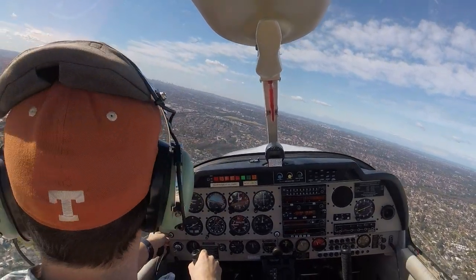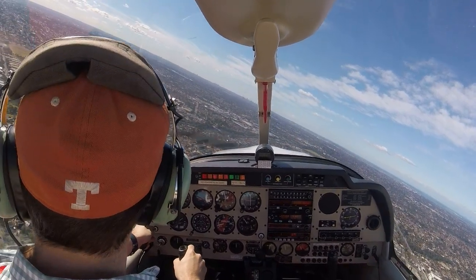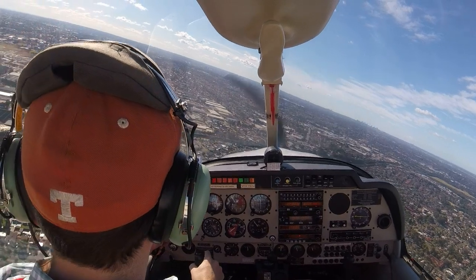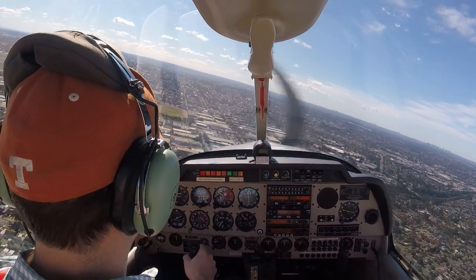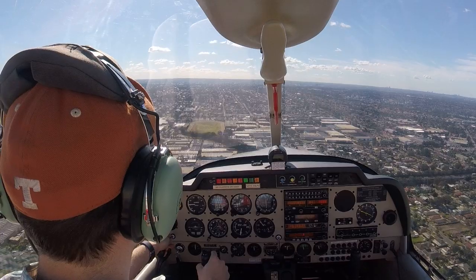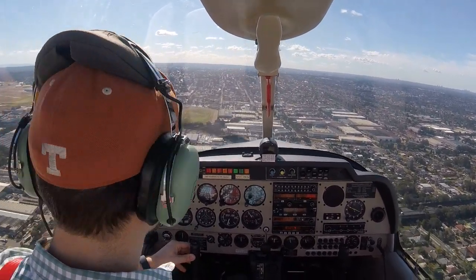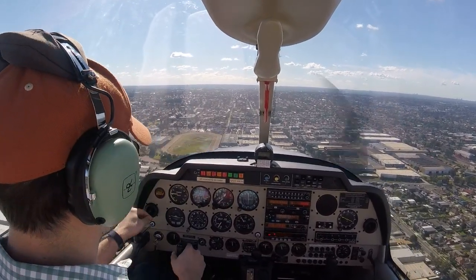1131, Foxtrot Uniform, turning downwind, full stop. Foxtrot Kilo Uniform, follow the Robin that's turning base. Traffic insight, Foxtrot Kilo Uniform. Foxbat 8796, going around. Power Victor Victor, clear touch and go. Go around left, Power Victor Victor.